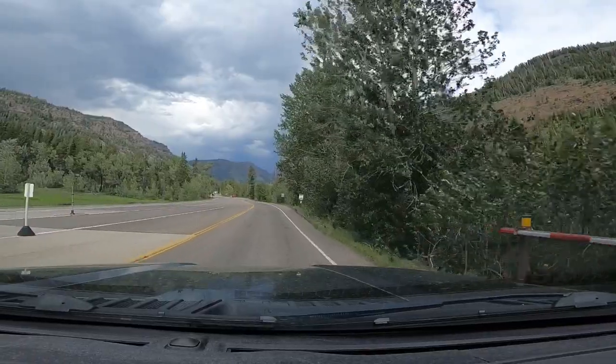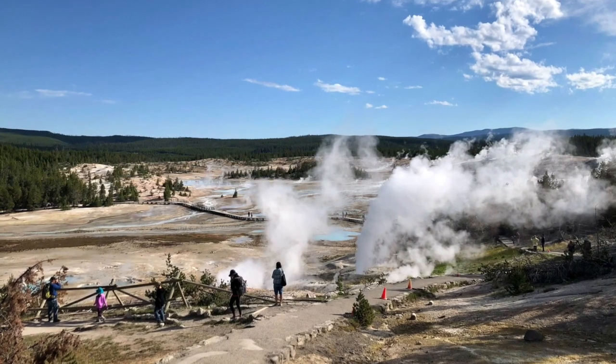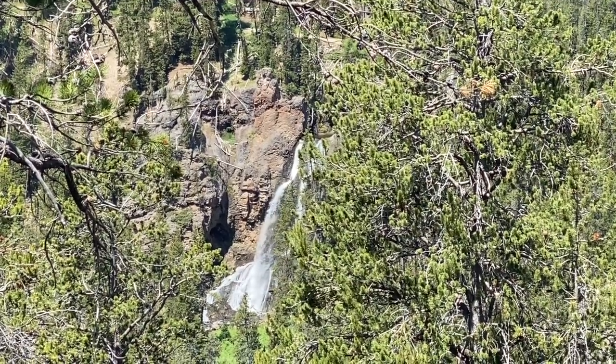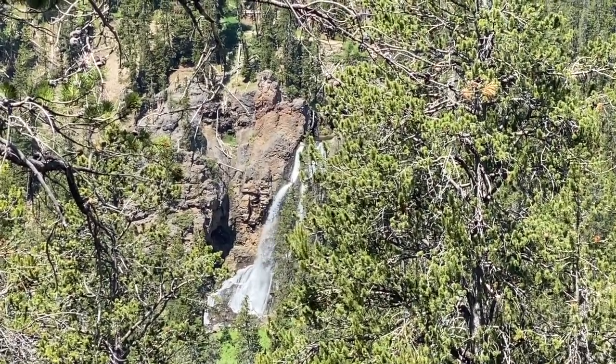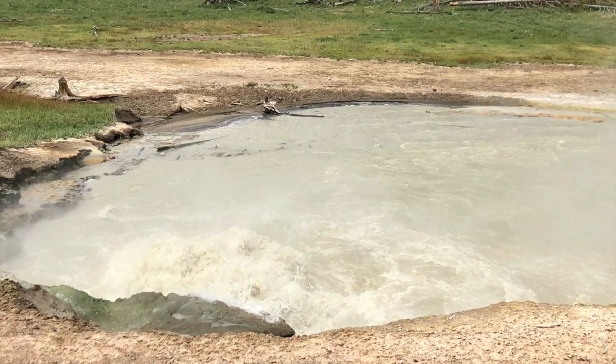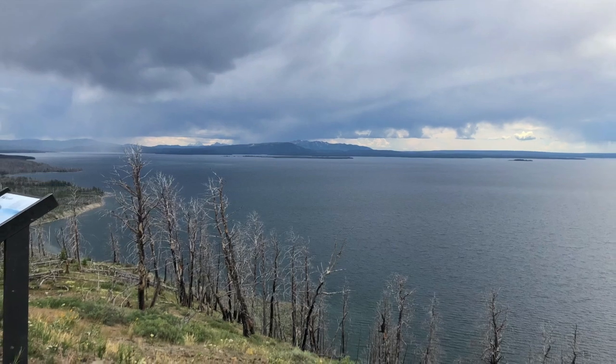On this one day in July, we saw Norris Geyser Basin, Yellowstone Canyon, the Mud Volcano, Yellowstone Lake, and a grizzly at the east entrance. You need time to explore these amazing places, and as we've said before, we really didn't plan enough.